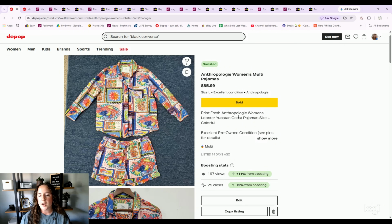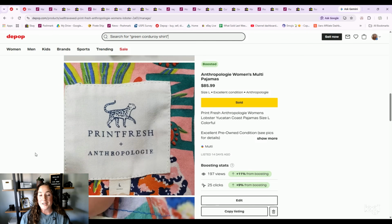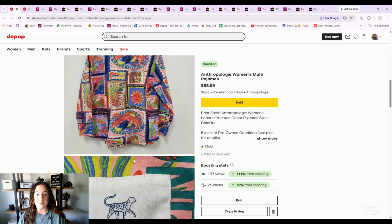This is a super high sell-through rate brand. This is Print Fresh, and this brand is sold at Anthropologie, but they're also their own brand. They are well known for their pajamas, although now they also make other things like dresses. But I usually come across their pajamas, and what I like about that is pajamas are a section not a lot of resellers check. Even at the bins, people see pajamas and they toss them aside. You do not want to skip this brand of pajamas.